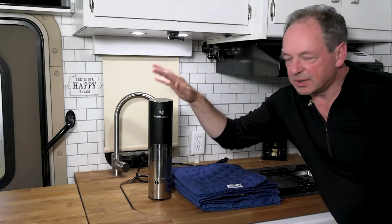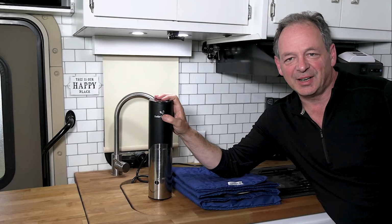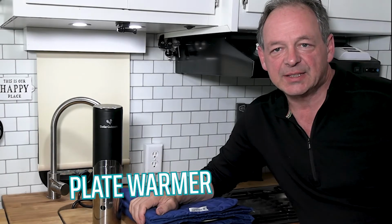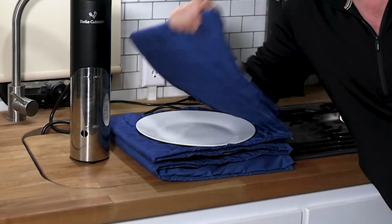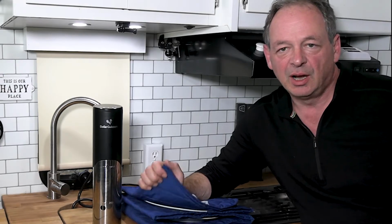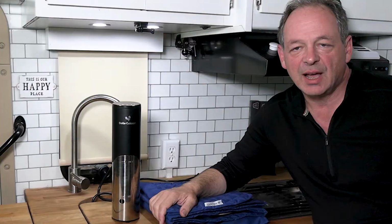So I've got a couple of other appliances here which don't seem to be too common in RVs. This is an electric plate warmer. It's really handy to have. I just put it off to the side, pop a couple of plates in there, and they are nice and hot to serve food on. Hot food deserves a hot plate, so this takes care of that when we don't have an oven.